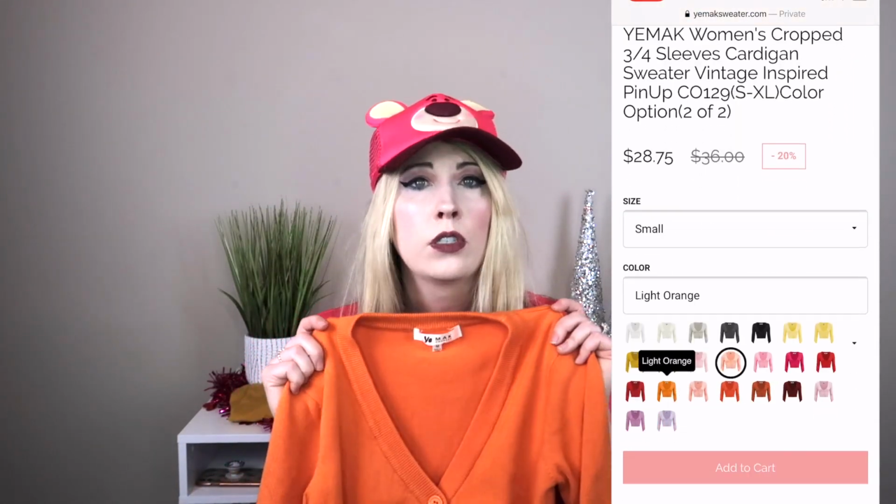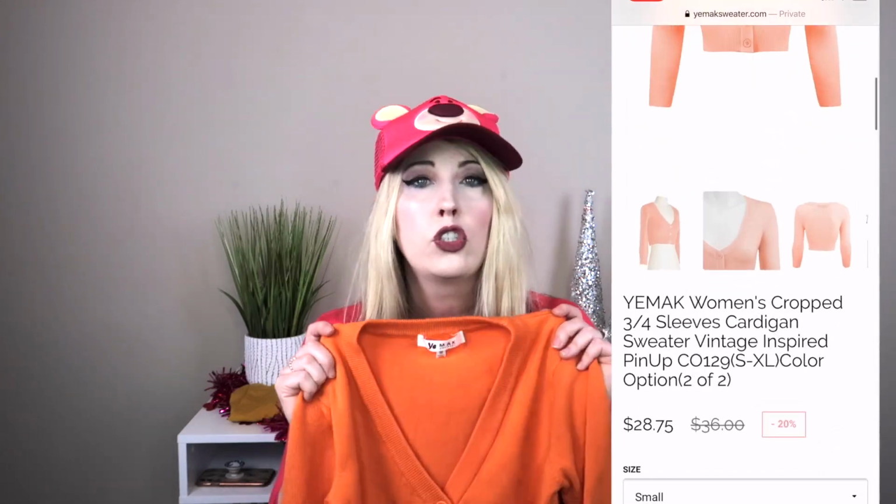So again, so many different color options on this sweater, which is amazing. And I cannot stress enough how comfortable these are. They are so comfortable, they are so warm, and I love how they feel on the skin.